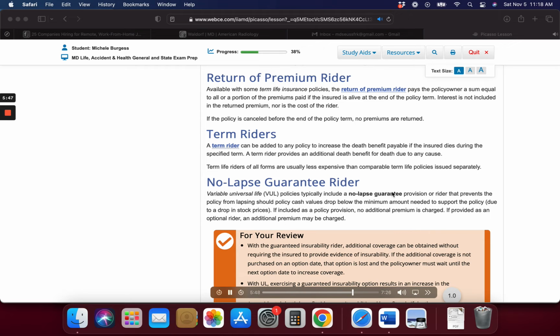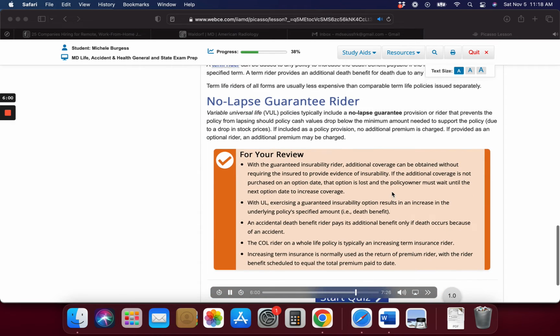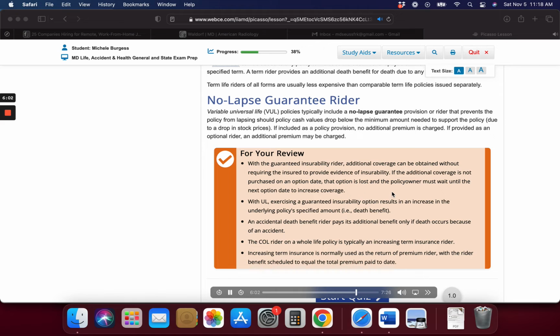Term riders. A term rider can be added to any policy to increase the death benefit payable if the insured dies during the specified term. A term rider provides an additional death benefit for death due to any cause. Term life riders of all forms are usually less expensive than comparable term life policies issued separately.